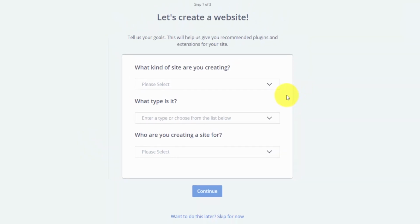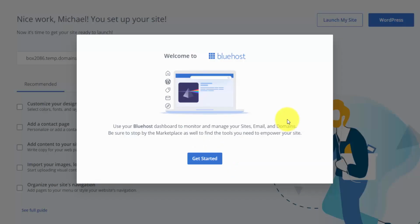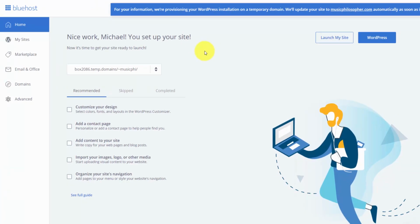And it looks like we have a little wizard to go through. So you can do this if you'd like. I'm just going to skip it because I know that I want to create WordPress and use that as our blogging software for this website. So I'm just going to click the skip button. Now we've made it to the Bluehost dashboard, and they have a little pop-up here. And I exited out of that pop-up as well.